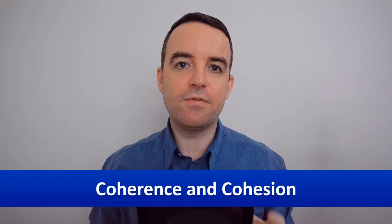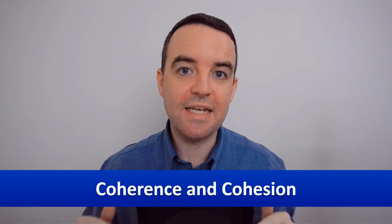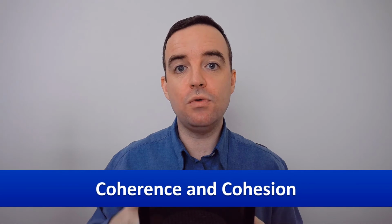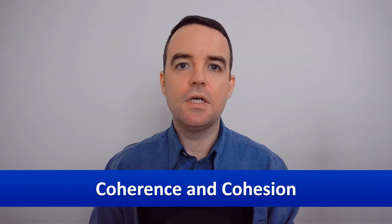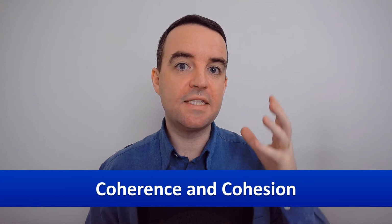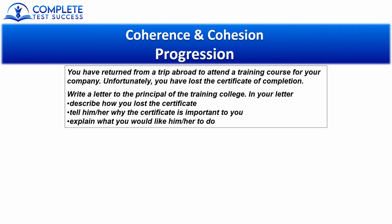The next aspect of coherence and cohesion that the examiner will look for is the progression within each paragraph. By this I mean that you don't want to spend the whole paragraph discussing just one piece of information. So let's look at examples of what would be considered poor progression and good progression. So we're looking at the same question again, but this time we will look at the second prompt. Tell him or her why the certificate is important to you. We will look at the poor progression first.